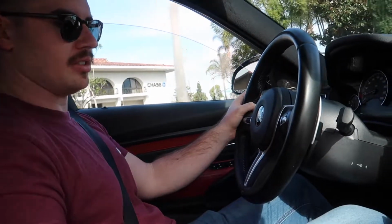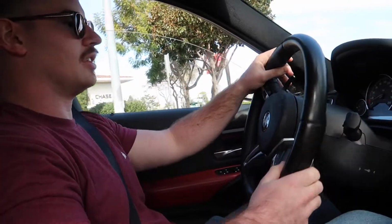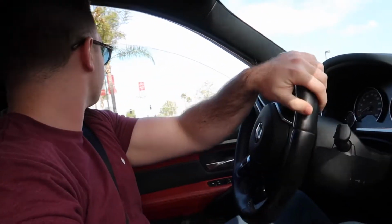How do you go to manual? Just press it once more? Press M2. Yeah, I press M2. Oh, and then just shift, just press the paddle whenever. Gotcha.